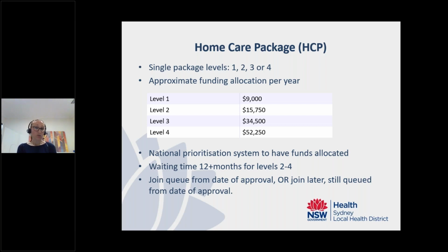A client can opt to join in the national queue from the date of the approval of their home care package, or they could choose to join that queue at a later time, and there's no disadvantage if they do choose to access that queue at a later time because they will be placed on the queue from the date of their original approval.